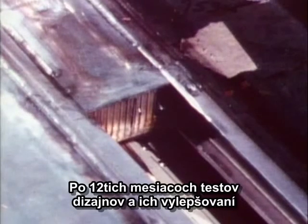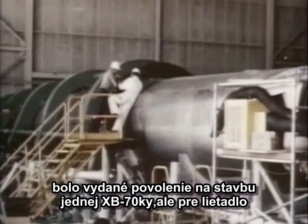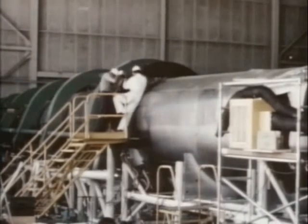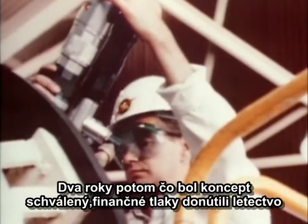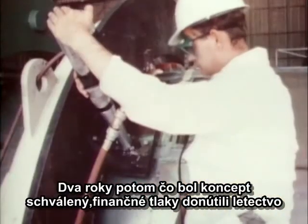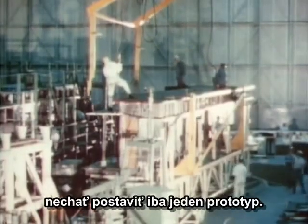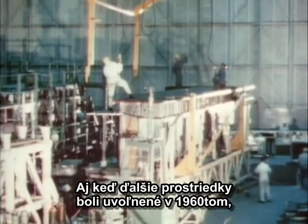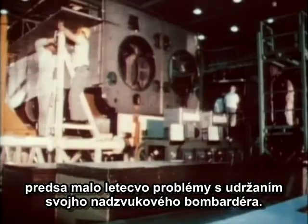After 12 months of testing designs and mock-ups, an order was placed for 1 XB-70. But the aircraft, now called Valkyrie, was in for a stormy time. 2 years after accepting the concept, financial pressures forced the Air Force to limit the production to 1 prototype. Although extra money was made available in 1960, the Air Force was having trouble holding on to its supersonic bomber.